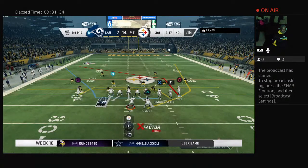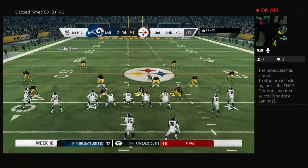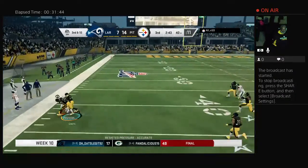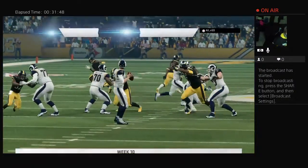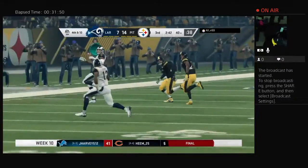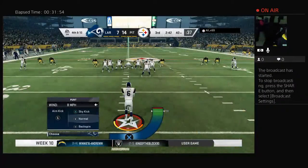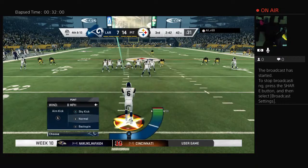Mike 50, Mike 50. The pressure drops off as they'll look to throw. And the throw there going to be incomplete. We're into the second half now. This is an offense that continues to struggle to sustain a drive. Looks like they're just totally out of sync, whether they're running the ball, passing the ball like we saw there. I don't know. The rhythm seems off.